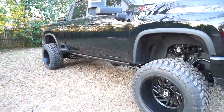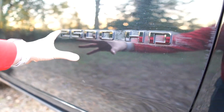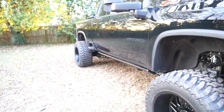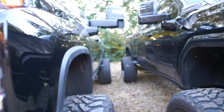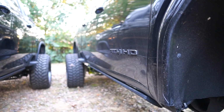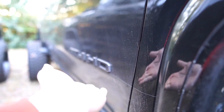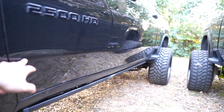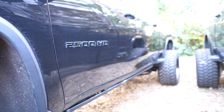One thing I noticed right away, I think he redid the 2500. I think he put it a little too high. That's just one thing I noticed right off the bat. It was just a little weird. Yeah, compared to my AT4 HD, which is like right on the line of the curvature of the doors. I don't know if that's where his other one was and he just replaced it there. I don't know. We can ask him when he gets here.